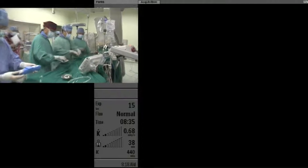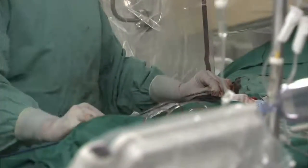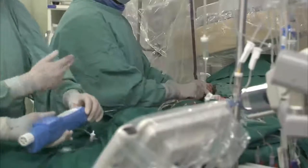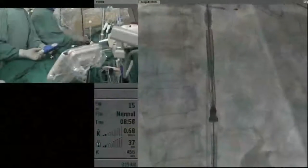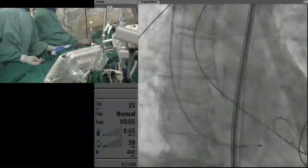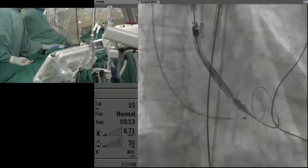Could we have a look at the handle of the device with the camera? Yeah, of course. This is very similar to the Centera with the electrical deployment. Very unique. Here's a button on and off, then backward and forward. The advantage is that you have very close tolerances. It's a very refined delivery. Wires pulled back a bit there.